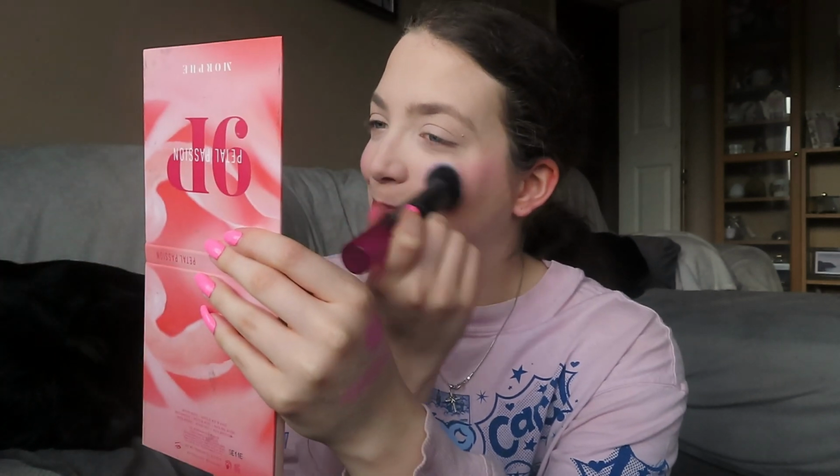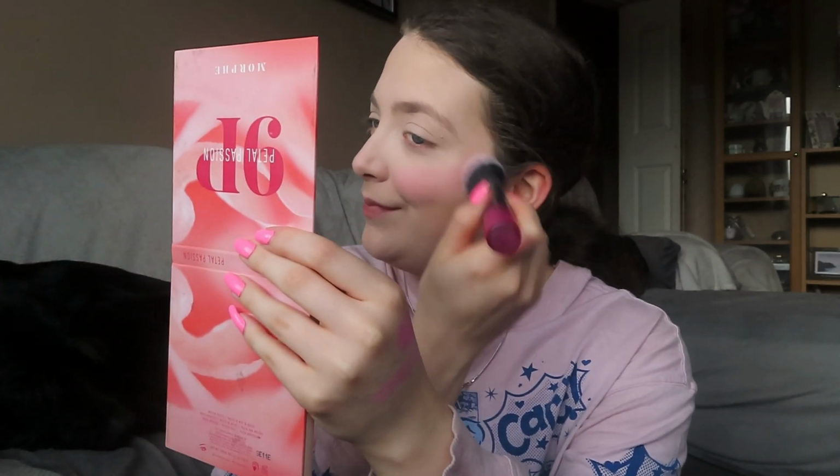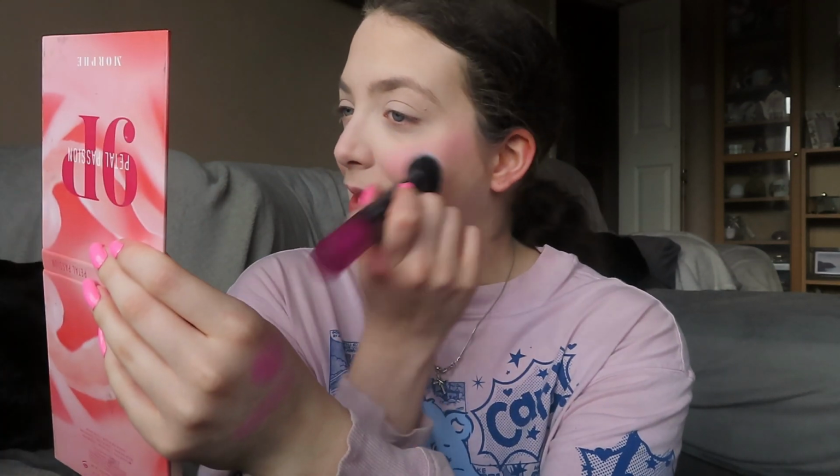I feel like this brush is working the product in really well. Okay, it definitely looks more crazy than my everyday blush. I've never used cream blush before really, so this is a first. But at least in the lighting I'm working with, I quite like it. Like I said, I found it difficult to get the placement. I know they say not to always put blush on the apples of your cheeks. That's just the way I've always preferred it. I think I like that.